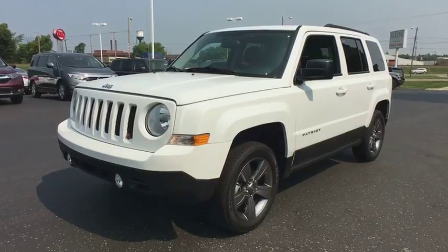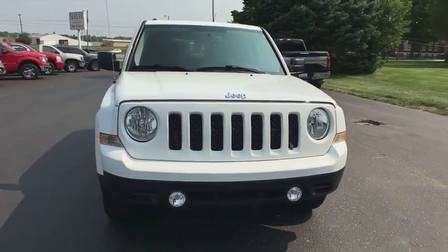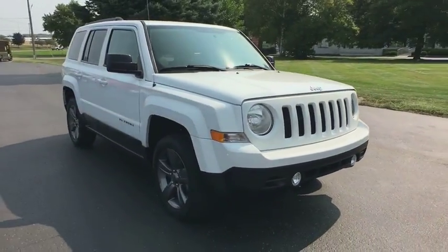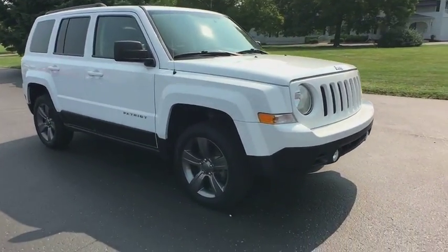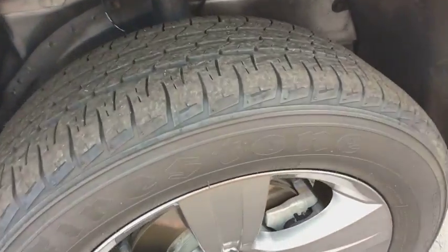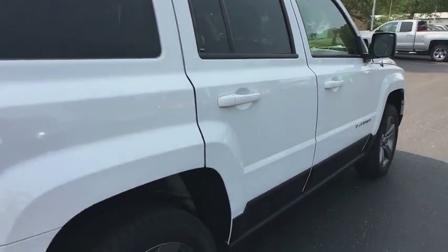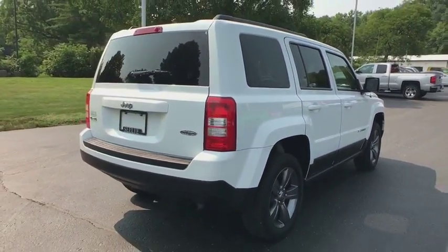The 2015 Jeep Patriot. The Jeep Patriot is unmistakably a Jeep. It looks like a cross between a Jeep Liberty and Jeep Compass, or maybe a three-quarter scale version of the big Jeep Commander. The Patriot has plenty of room inside for any size family. This vehicle has less than 25,000 miles.